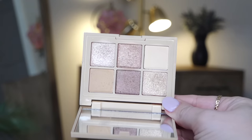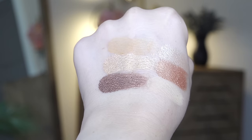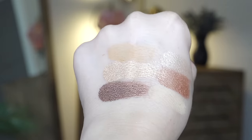And then a quick shout out to the Essence little six pans. This is the Nothing Compares to Nude. This is the Coral Me Maybe. I use the nude one the most, but honestly, I feel like none of these are my perfect palette. So I end up opening a few of them at a time and using them, you know what I mean? But they're really inexpensive. The quality is incredible. And yeah, again, a bunch of one shadow looks in this palette.